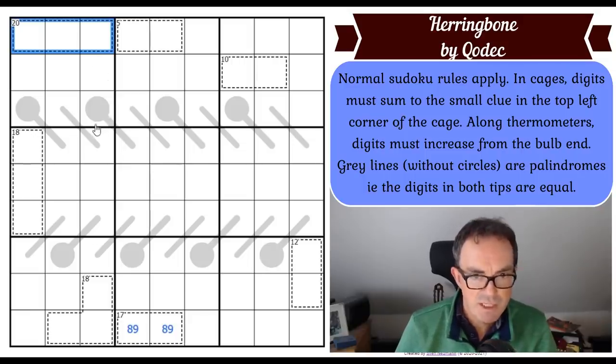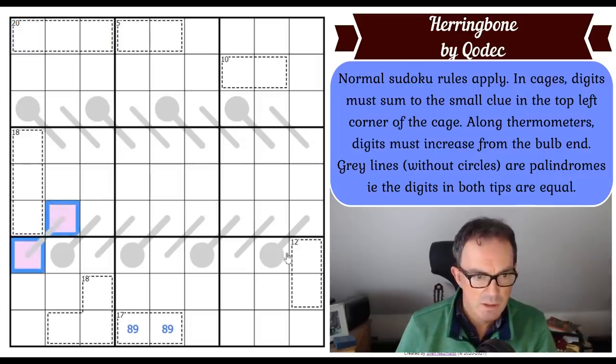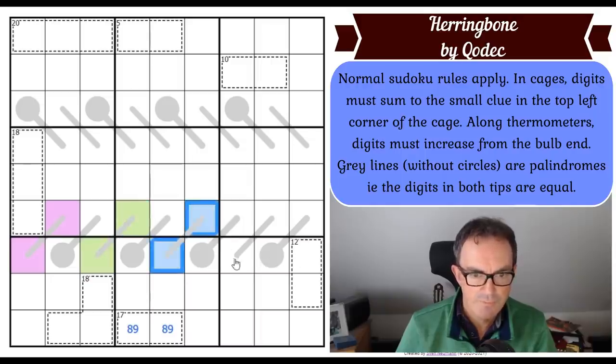Good grief, there is really not much in this grid, is there? How can this possibly solve? I'm not at all sure what even to look at here. I'm tempted to highlight some of these palindromes and just stare for a minute or two at whether or not we can see meaningful restrictions.